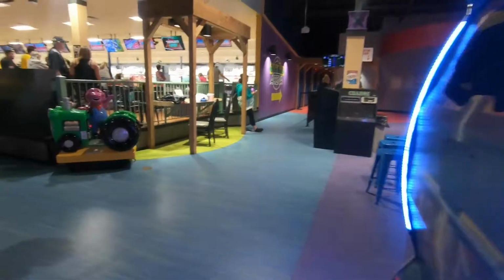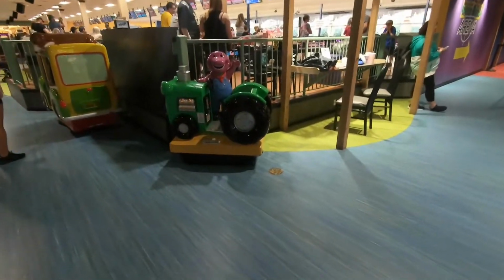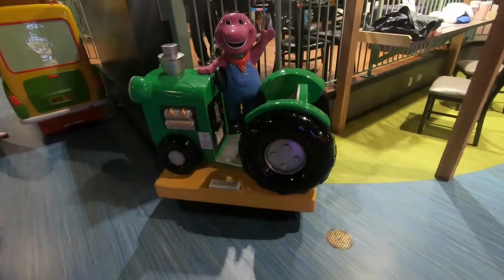Always interesting for me to see what ride machines they have for smaller kids at arcades. This Barney one was a surprise to see for sure.